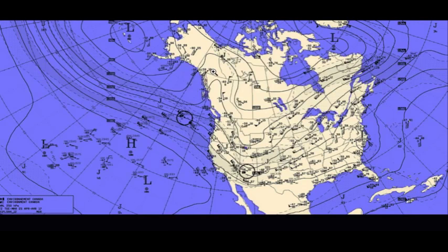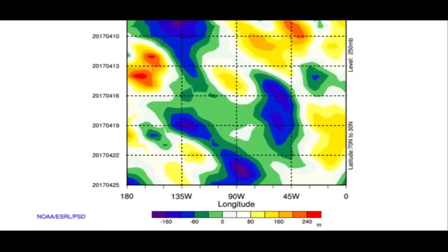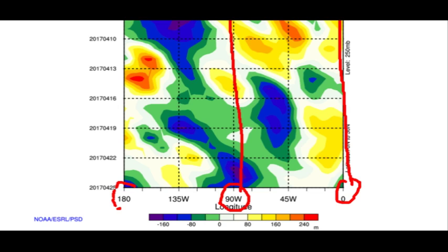Okay, one way we can find waves is through Hovmuller diagrams. It's kind of hard to pick out long waves on this, but this is a chart we can use. So what you see here is longitude. This is 90 degrees west, that's pretty much the central U.S. Zero is Europe, and 180 degrees is the central Pacific. And then the scale over here on the left is increasing time as you go down.